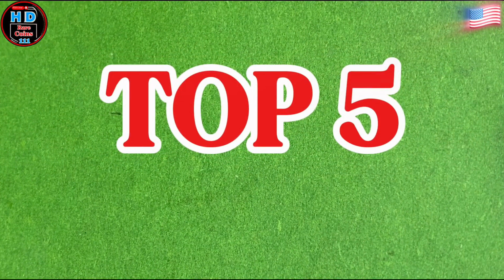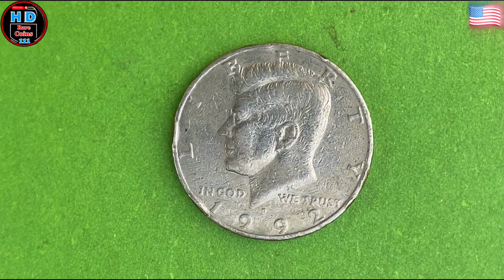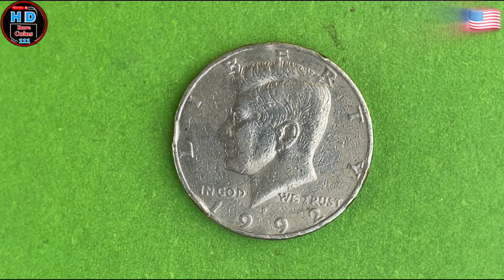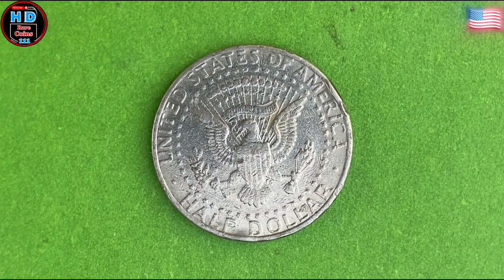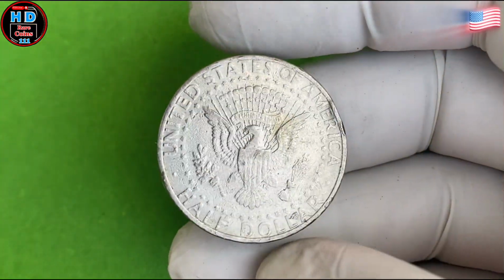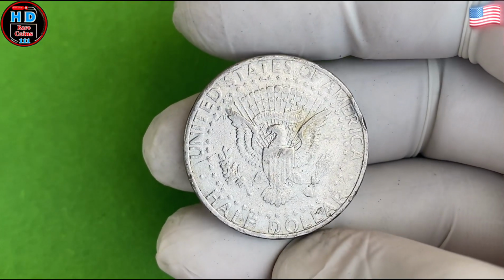Top 5. The Kennedy half-dollar is one of the most iconic coins in U.S. history, not only because it features one of the most admired American presidents, but also because it has evolved in interesting ways over the years. Minted originally in 1964 to honor the tragic assassination of President John F. Kennedy, the coin quickly became a symbol of his legacy.